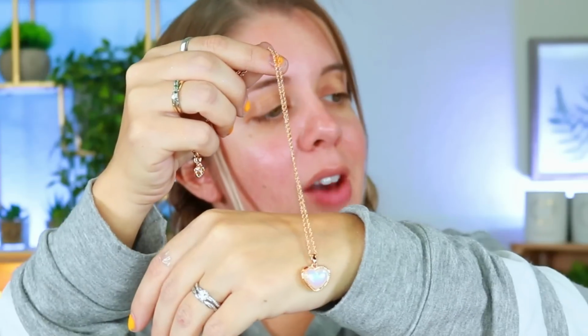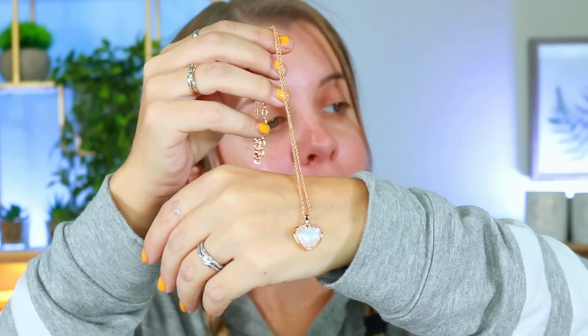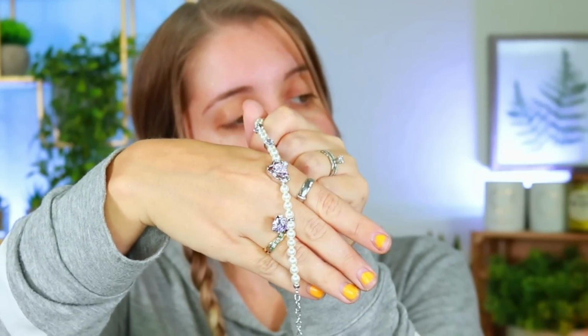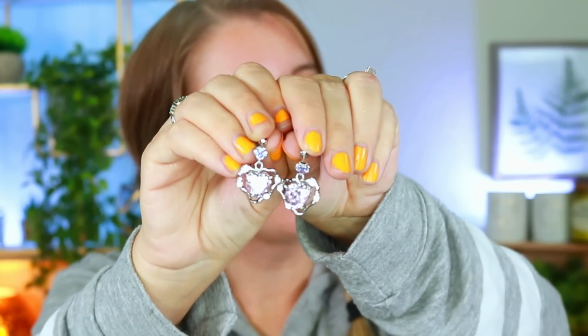Very cute. Then we have another earring. This is almost like an opal heart, very pretty with a gold chain. And we have a matching bracelet to that pearl necklace. You guys can see the hearts and a matching bracelet right there. Those are really pretty heart earrings. A little bit heavy though, but super pretty.